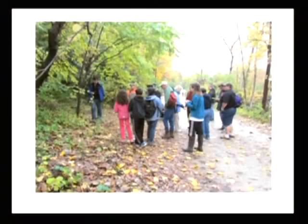But Wild Ones, we take hikes. This is a hike up at Nichols Arboretum. Matt Ross back here led the hike, actually. This is the Wild Ones local chapter group, and he talked about trees and shrubs last fall, and he's going to do it again this fall, so don't miss that.